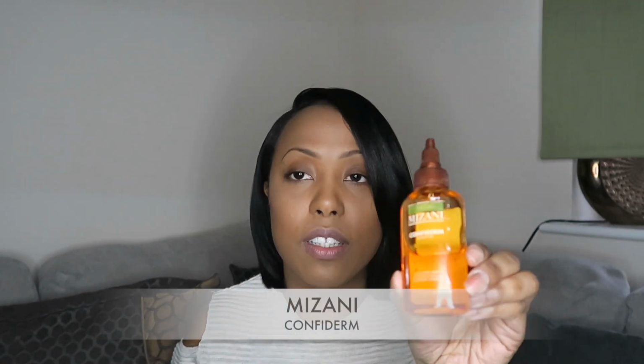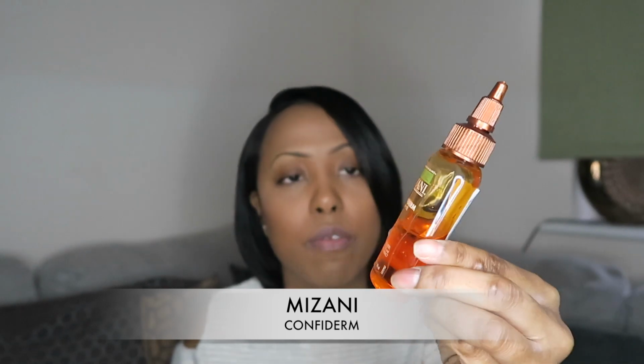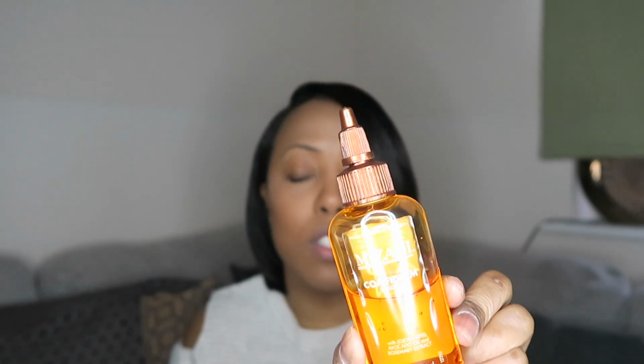The other one, one of the biggest bugbears for a lot of people, is dry scalp. Now, this is a little treasure that I've got. I don't know if I've shown it here before, I may have, but it's the Mizani Confiderm, and it's a scalp oil. It's got jojoba seed, avocado oil, and rosemary extract. I use this on my daughter's hair. She is natural, but I also use it on relaxed hair sometimes. A little goes an extremely long way, and it does help towards the itching and any flakes that you have in your hair.